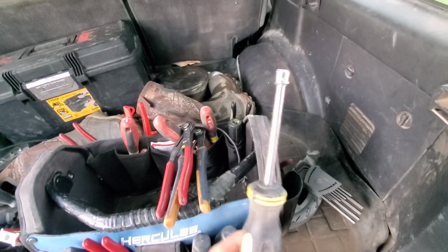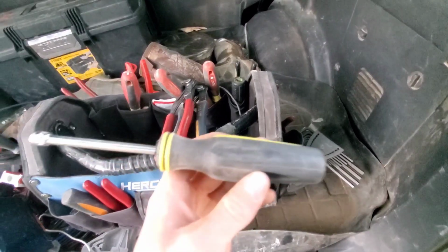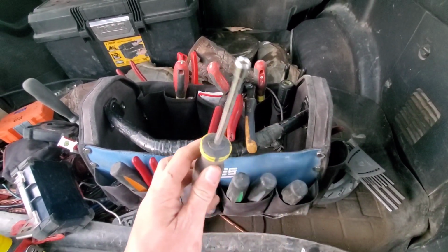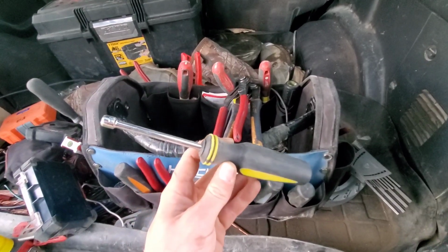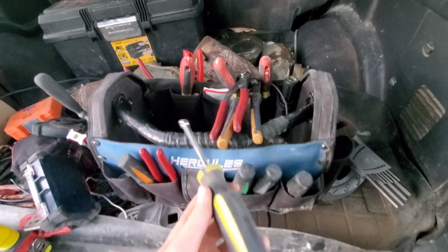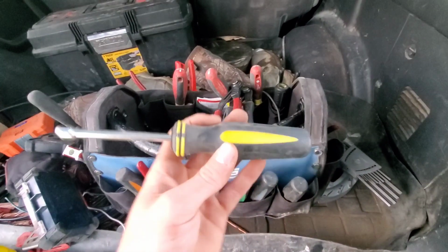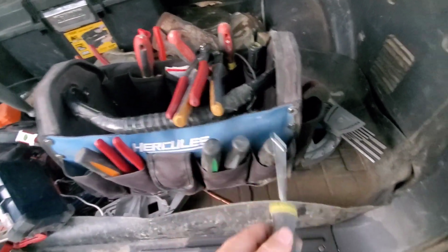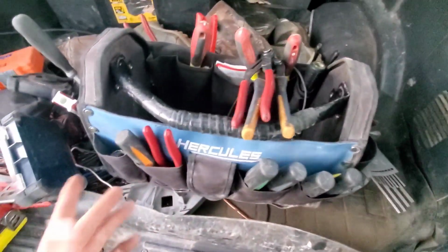Nut drivers. You really don't need these. If you have a socket set, you can get away without these. Most guys have these, and we barely ever use them. I would recommend either just getting some wrenches or adjustable wrenches or channel locks. Just about anything but these. I hate them. I really don't like them. But I have a whole set of them.